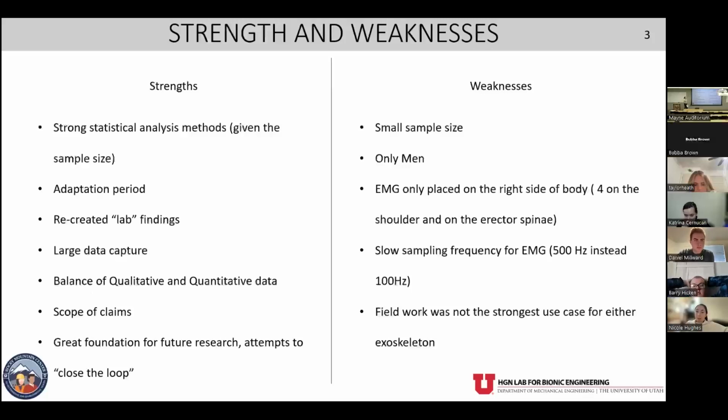So some strengths and weaknesses of this study. A strength is that they had a really robust method and statistical method analysis. The power was really weak, but I think that the analyses they chose to do is a good foundation for what they might want to do if you expand the study. I thought they did a really nice job of trying to figure out kind of all the interactions between the variables that they had going on, even though they had a very small sample size.